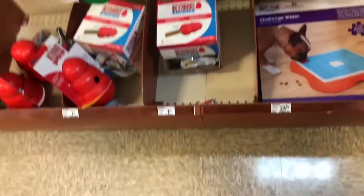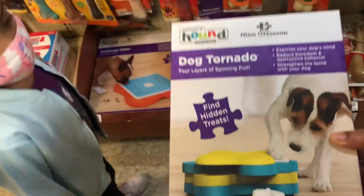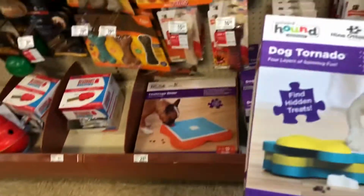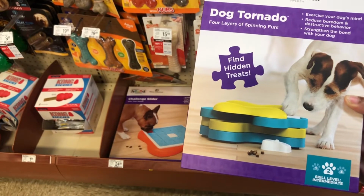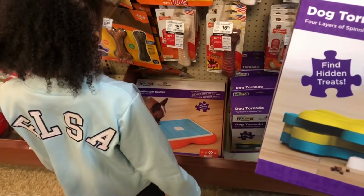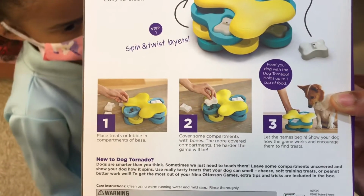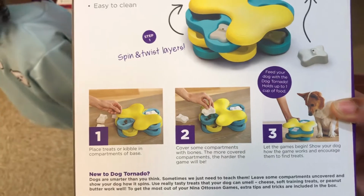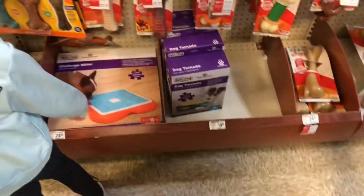So here go the games we missed right here. They got this game. We can put the treats in there. Yeah, let's do that. And let's see what else they have. They also got this game. Exercise your dog's mind, reduce boredom and destructive behavior, and strengthen the bond with your dog. Well, you know, we should teach her those. Place the treats in there, and then you cover it up, and show your dog how the game works and encourage them to find the treats. Okay. So we can do that one.